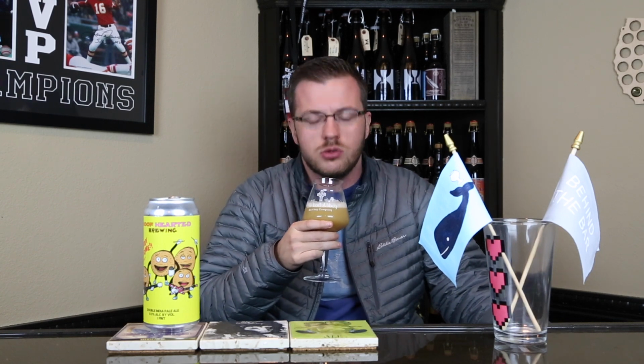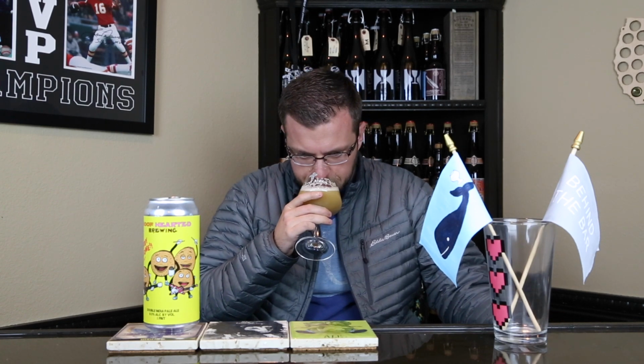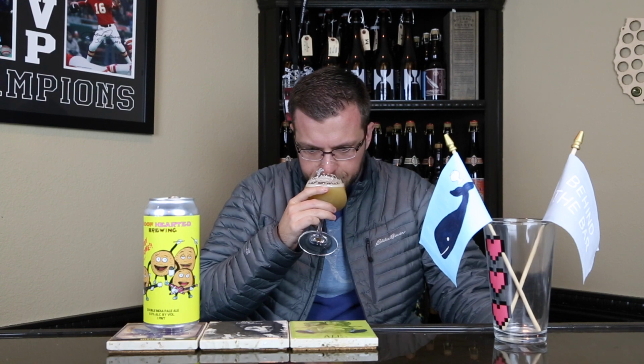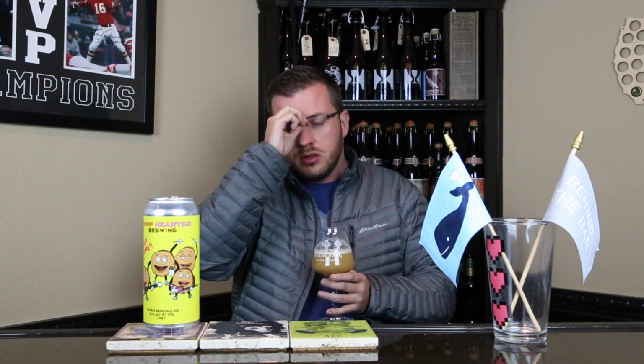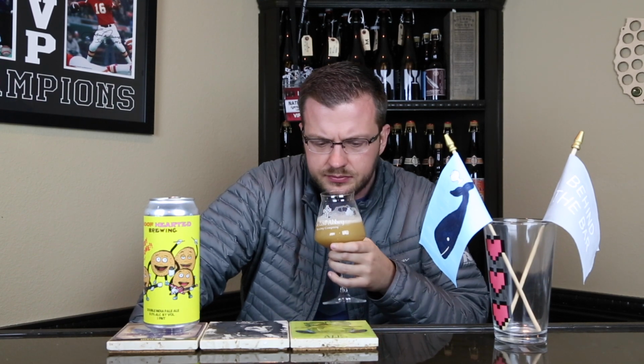Oh, wow. Huge nose on this beer. Huge. It is pineapple. It is mango. Papaya. A little bit of grapefruit in there for sure. No real maltiness to speak of. Maybe a little bit of some dankness and maybe a little bitterness that I'm kind of smelling. A little dank. But just a huge... this nose is huge. I can smell it from here.